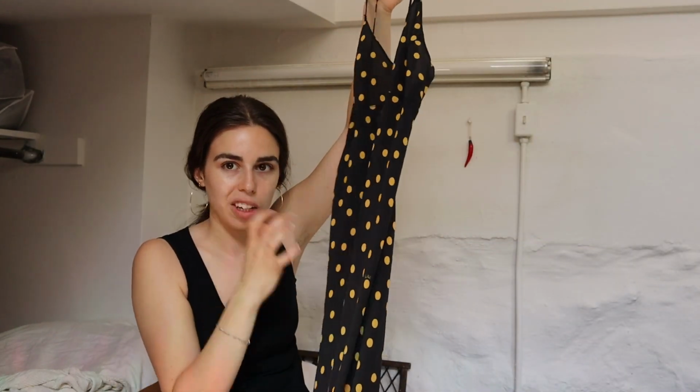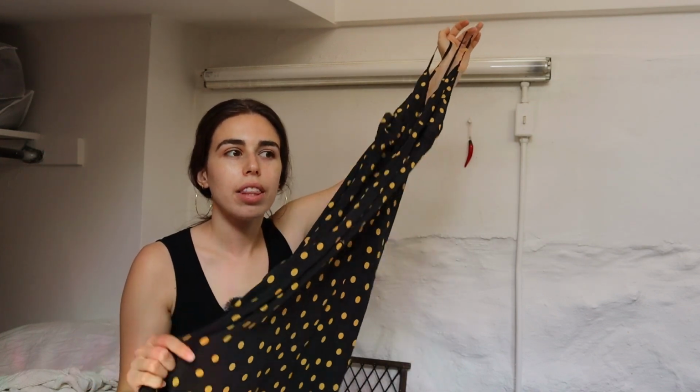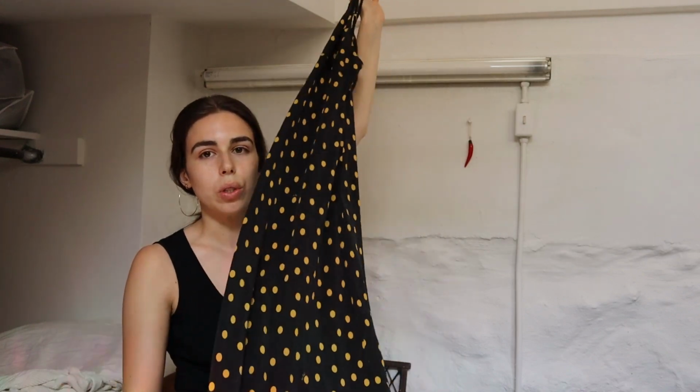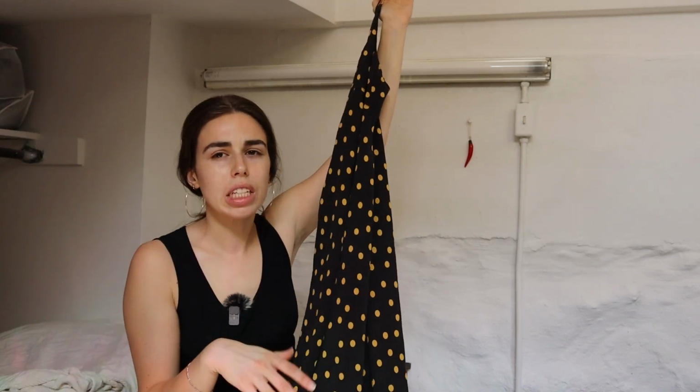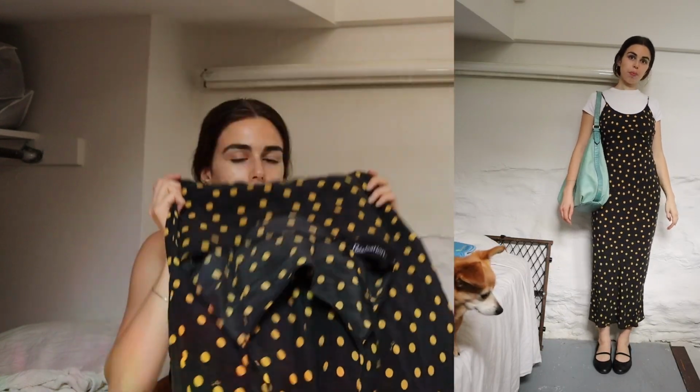I also feel like this yellow isn't a color that I always reach for, so having this piece and being able to use the dress also as a skirt by layering a t-shirt or a tank top or sweater over it, or even layering it on top of the white t-shirt to wear for work, and doing that with nice flats. So that is the first dress.